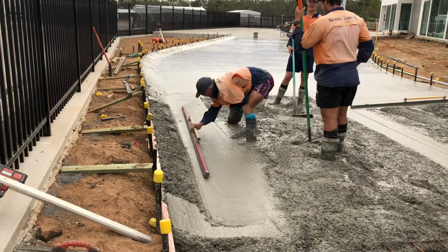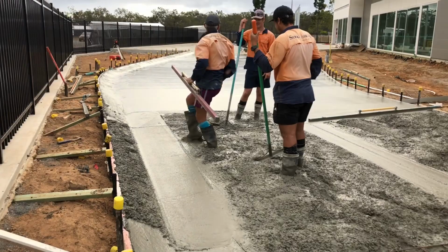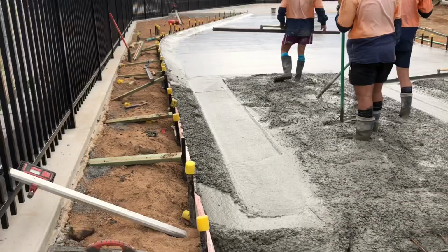Concrete again. I was gonna have to do some filming. I've got my side done. Got more on this side for Gaddy. Then Scotty will fix all that up. That edge.